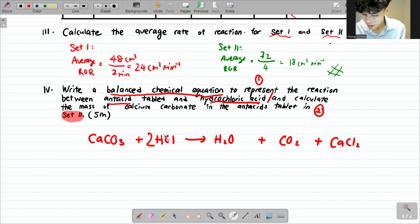Nice balance. Then oxygen, look by itself, don't mix. So oxygen here 2, and add 1 here is 3 oxygen here. 1, 2, 3, nice. Calcium, how many? Calcium 1, nice balance. Done. Simple as that, right? So we balance our chemical equation already. Yes, we get marks already.